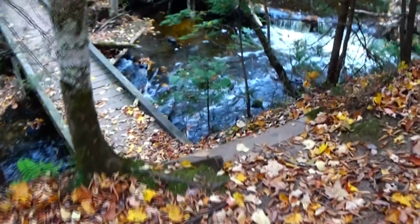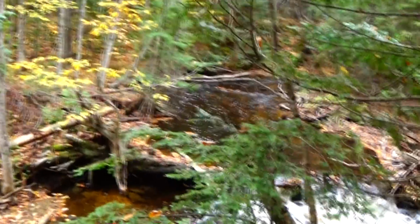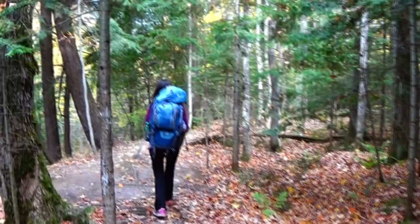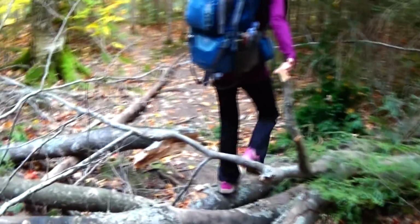And right here, this will be our final river crossing. See a little small waterfall right there. It's actually made by that tree that fell across. That looks kind of neat. Not all of the trails at Pictured Rocks are marked very well. I mean, it's a well-used trail, but in the fall, the leaves will start covering it. It's hard to see. But this trail's been marked very well so far from what I've seen. Wow, just nice.